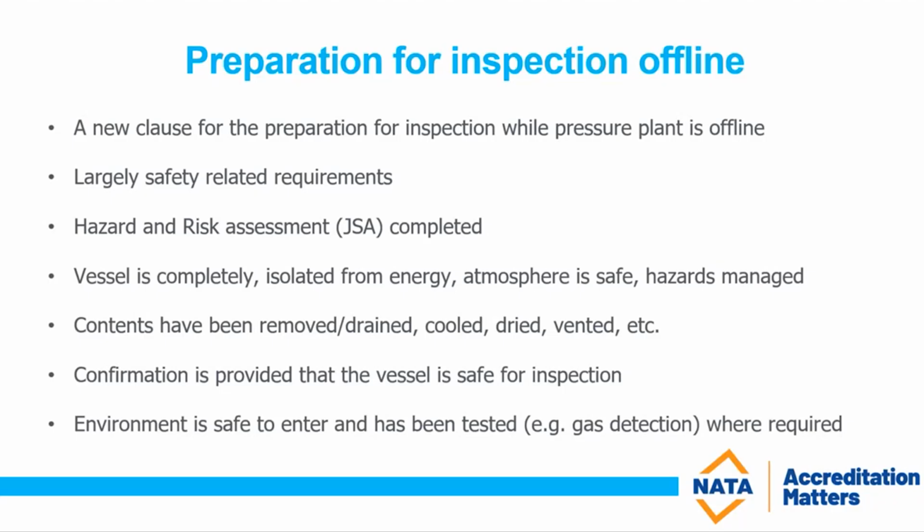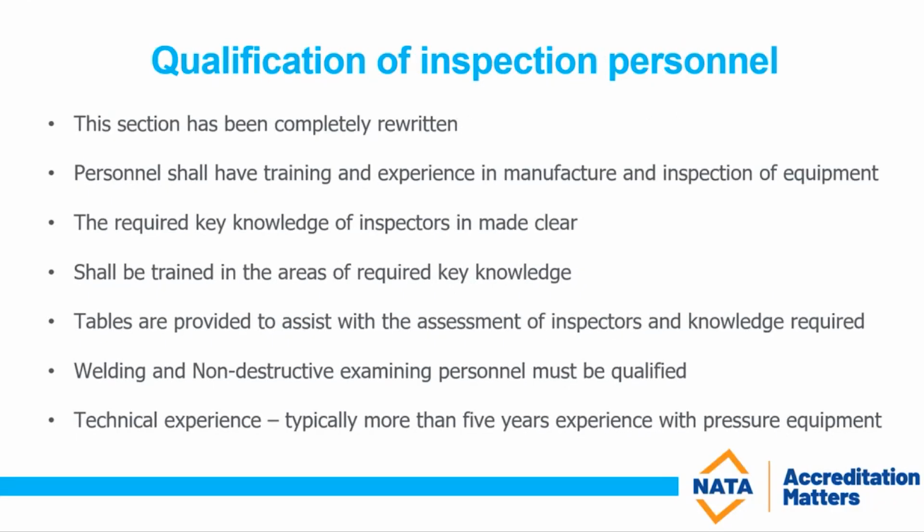Okay. Next one. Qualifications of inspection personnel has been completely rewritten. In the past, it was very loose, and now it is more detailed. And they will have training and experience in manufacture and inspection, or a combination of inspection with manufacture.